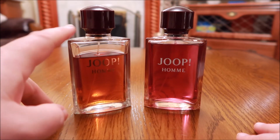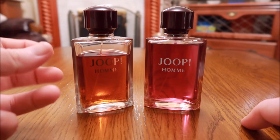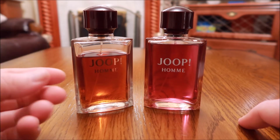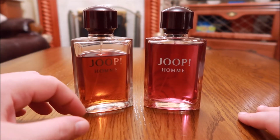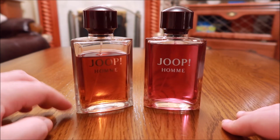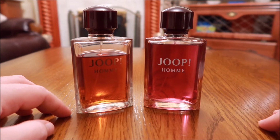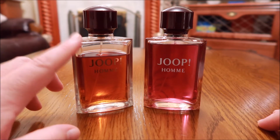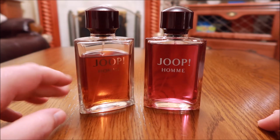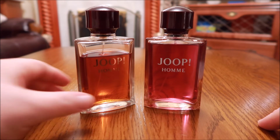It still has the DNA of Joop. It's still there, it still smells of Joop. But what it's done, it's modernised it. Now I'm not a fan of modernising things, especially when it's going down this sort of sweet tonka bean route like every other fragrance out there, and this dries down to. However, it mixes well with the DNA of Joop.